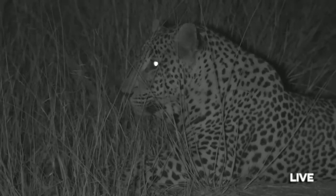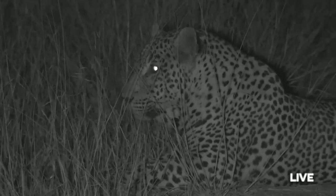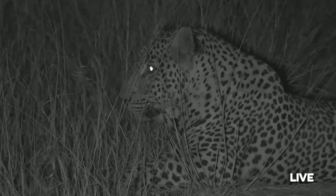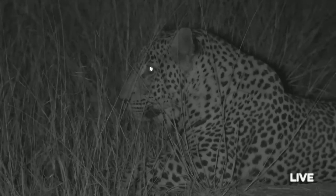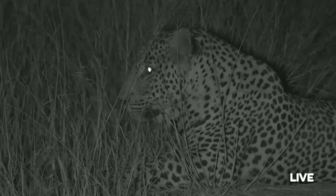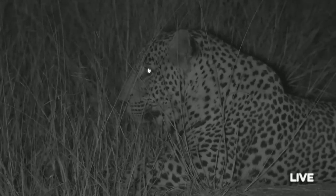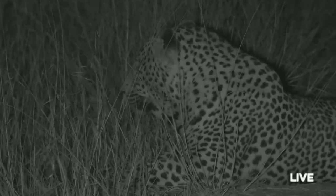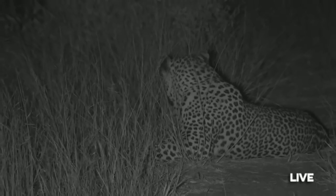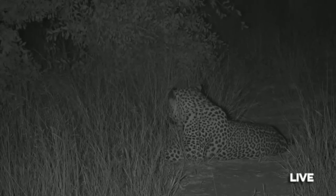Leopards have sharp senses. You can see the reflective glow in his eyes there. That's a special layer they have on their retina, which reflects light twice and allows them to see in dark conditions far more than us humans can. So this leopard is, of course, equipped for being a nocturnal animal, and right now he just appears to be listening. There is no way he will not know that other leopards and lions are around.